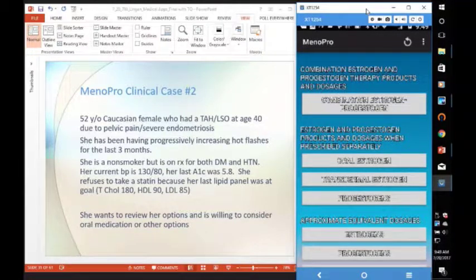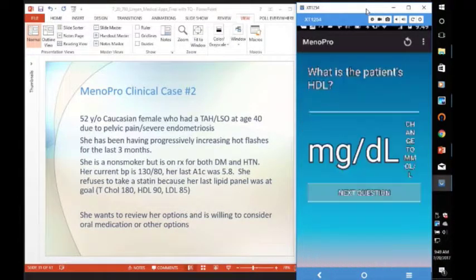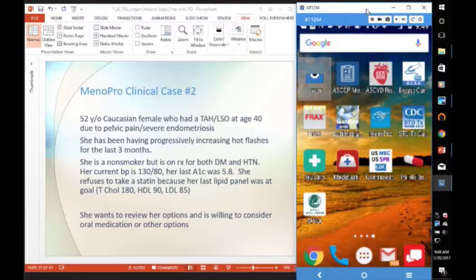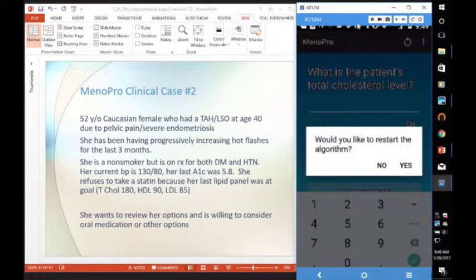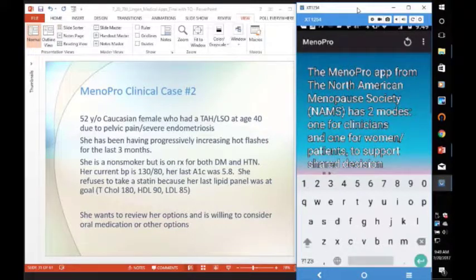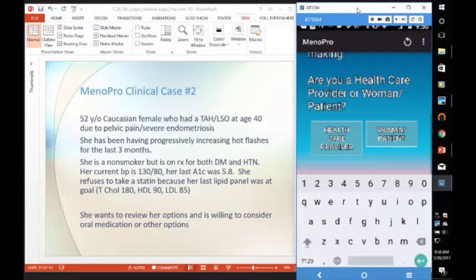Right. Do you want me to go through this, or is this too sluggish? I want to see what diabetes is going to do to your thoughts about HT. Then I want to ask you guys, does it do anything to your thoughts about HT? Patient has diabetes, had it for 10 years. You have an A1C of 8. Does that change your thoughts? Absolutely. You want to tell us about that?